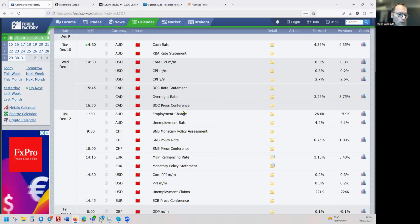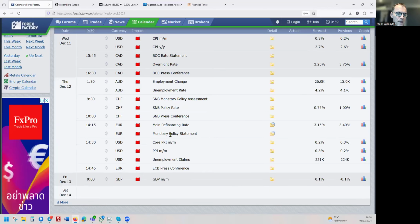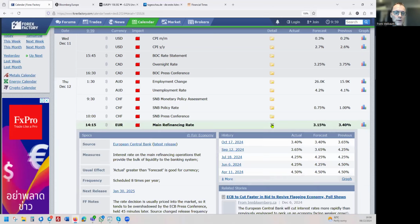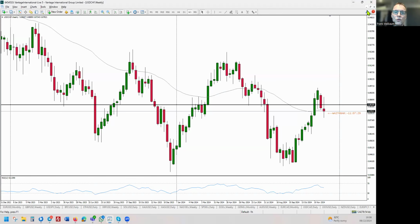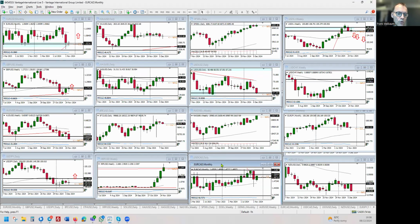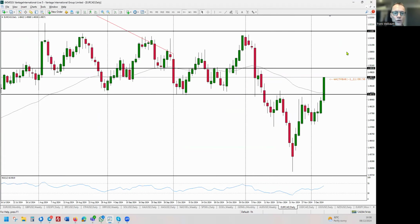Last but not least, this upcoming week we have further information in regards to the main refinancing rate from the European side as well, the ECB. The European Central Bank might also lower interest rates further. 25 basis points is the expected adjustment here based on the main refinancing rate. That aside, we just talked about the euro against the Canadian dollar. And the question is now when the Europeans are going to cut rates. Is this also going to help the euro move to the upside?